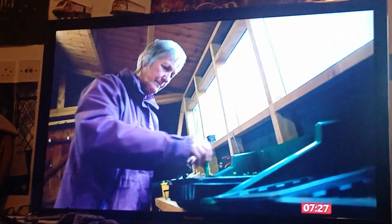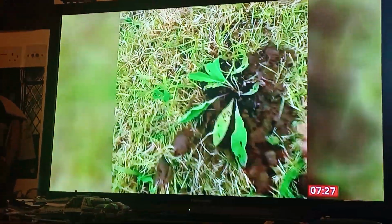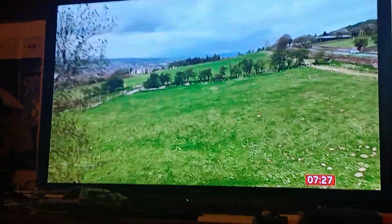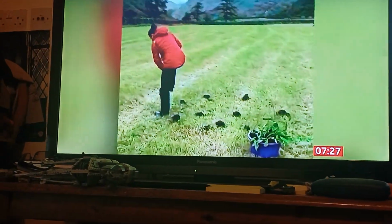They're leaving it. 8,000 wildflowers grown from seed were planted by hand by volunteers from sites including this one in Penrith. The results of the hard work will be enjoyed later in the summer.